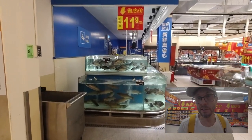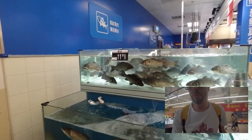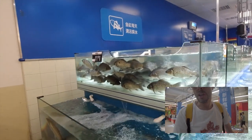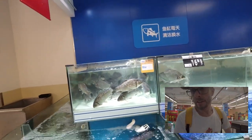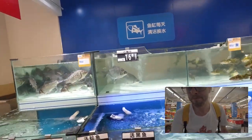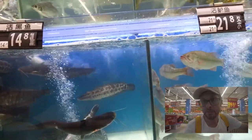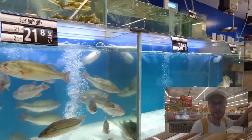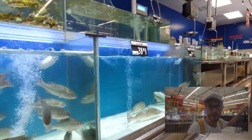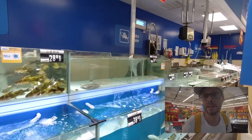So this is where you see all the live fish. This is really the most popular way of selling fish. The Chinese like to buy fish live, and then they take them home, and sometimes they're still live when they get home, but this is really the way that the Chinese like. They much prefer to buy their fish live than dead.